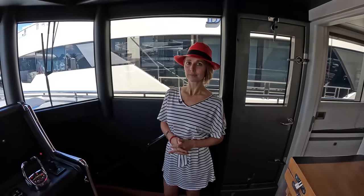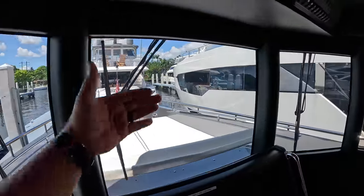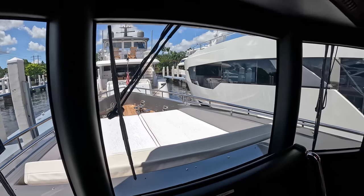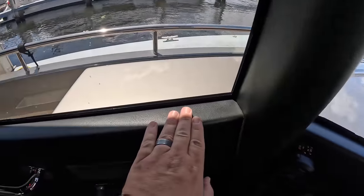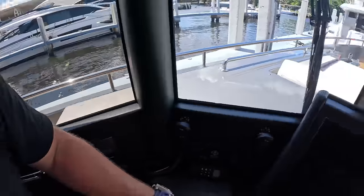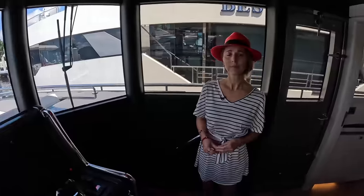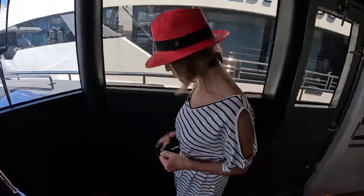Exactly, yeah. And that's why also I'm a huge, huge fan of either negative or straight windows like in this model here, because as you guys can see, there's no sun coming in here. There's a tiny, tiny little bit of sun coming in, but look at this, very, very little in the frame only. Keeps it, first of all, cool, but also minimizes reflections on the screens, on all your instruments. Because when the windows are leaning forward, it definitely creates a lot of reflection. Correct. All right, let's go check out the staterooms.